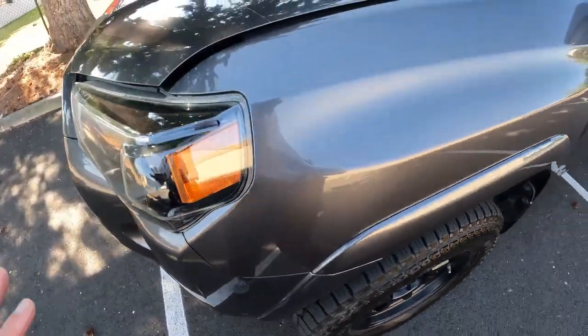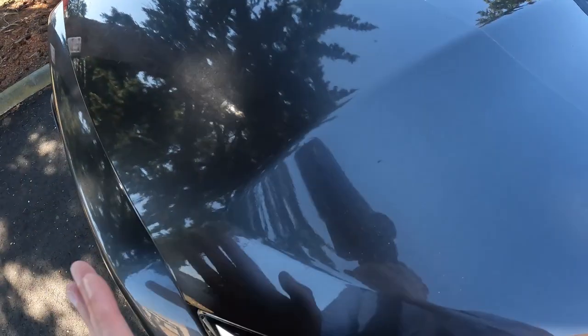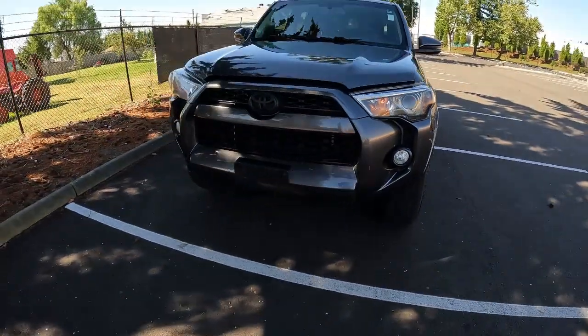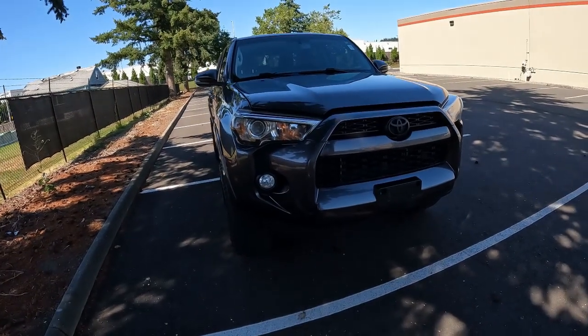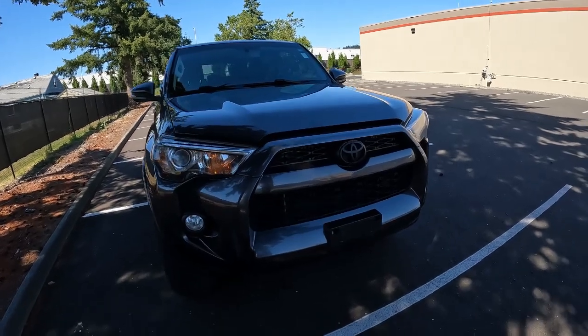We also have a chip guard clear bra, which protects the front end from stone and rock chips. You can kind of see where it begins. It pretty much protects the whole front end from stone and rock chips. It's a clear Scotchgard material. It usually retails for over $1,000, but luckily the previous owner already added it, so it's already included on this vehicle. And as I mentioned, for 2014, we had a refreshed styling, a little bit more aggressive, a little bit more chiseled styling on the front end. I like it for sure.